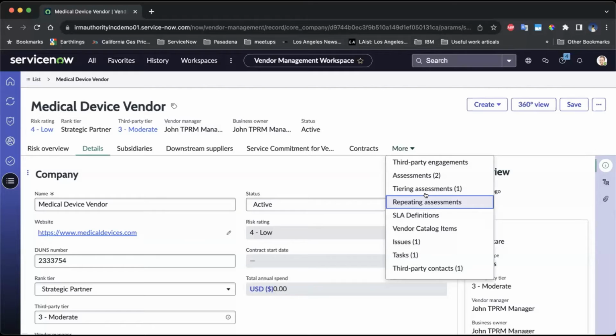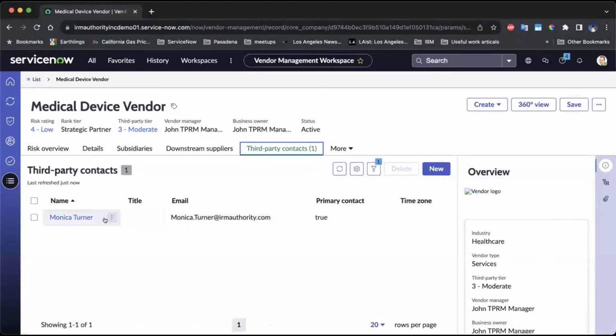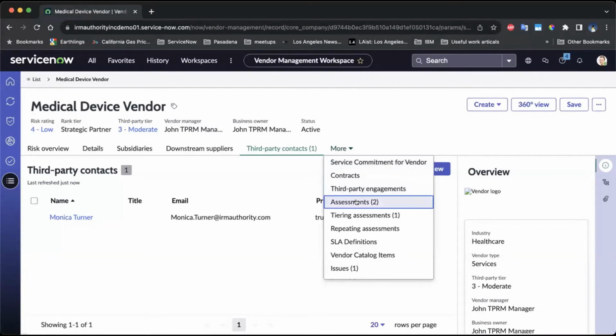So a few other logistics here. I'll click on third-party contacts. So under third-party contacts, we just have Monica Turner here as our primary contact. Third-party contacts, you need to have at least one that's a primary contact here. And these are going to be on the vendor side. Who are you engaging with? You need at least one person there. They can add other vendors, and they can support you within the system on that side. So this is the vendor side. And at the top, the vendor management, that's going to be on our side as the company, on the company side of this. If I look under more here, I can see there's two assessments.